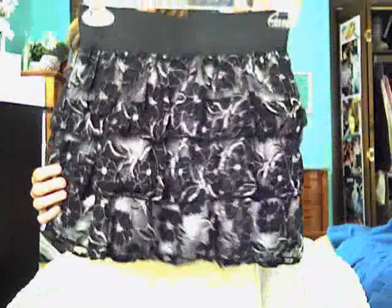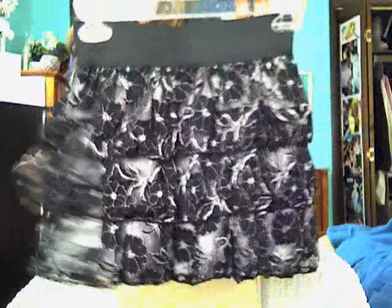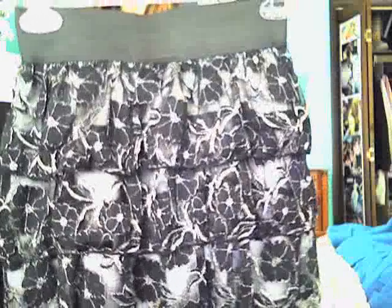Now for some clothes that I bought. I got two skirts. I got this really cute sequin one. Very cute. Great for a night out on the town. And also, I got this lace ruffle layer one. Very pretty, just black and silver.